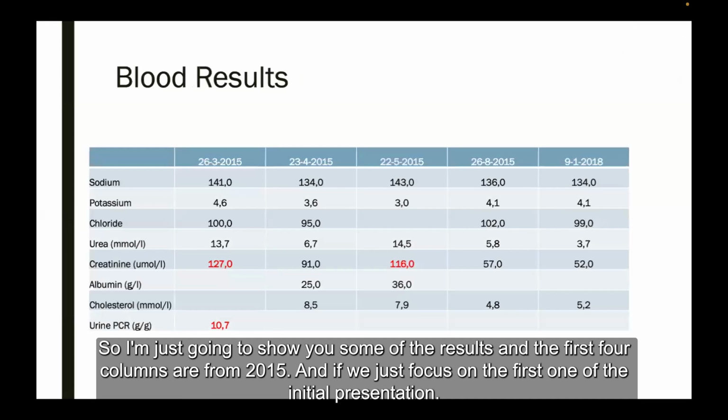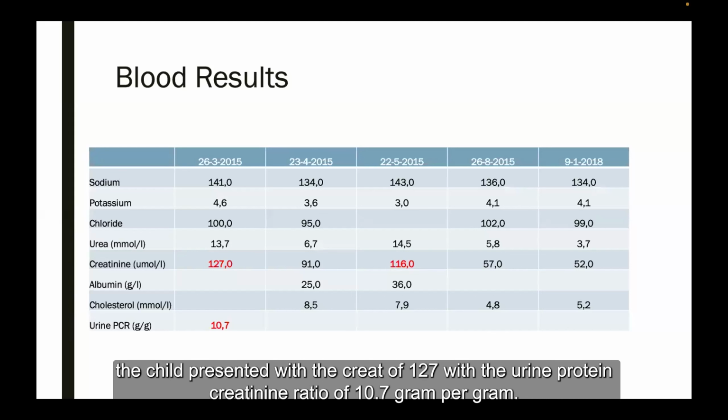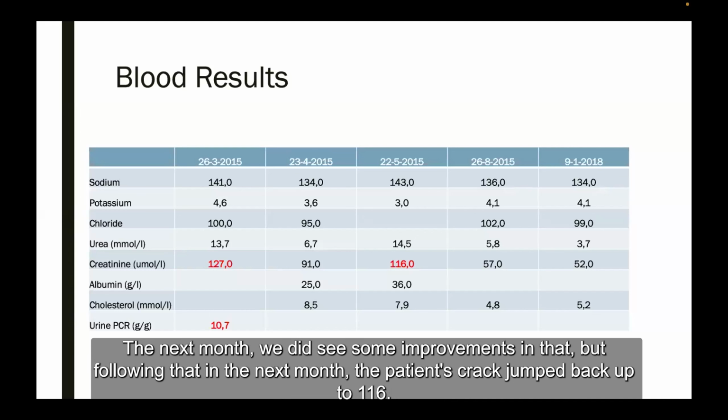So I'm just going to show you some of the results, and the first 4 columns are from 2015. And if we just focus on the first one of the initial presentation, the child presented with the creat of 127 with the urine protein creatinine ratio of 10.7 gram per gram. The next month, we did see some improvements in that, but following that in the next month, the patient's creat jumped back up to 116.